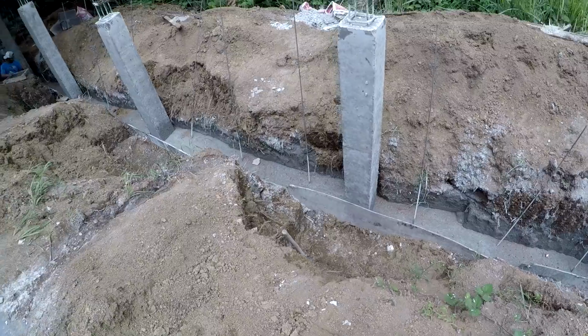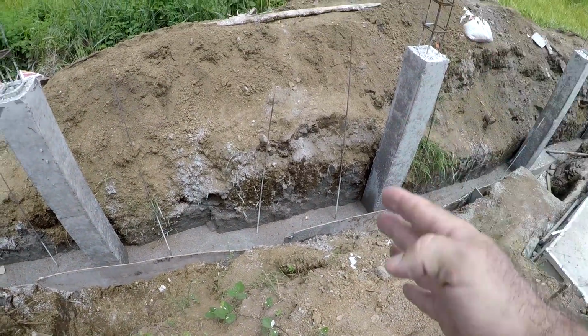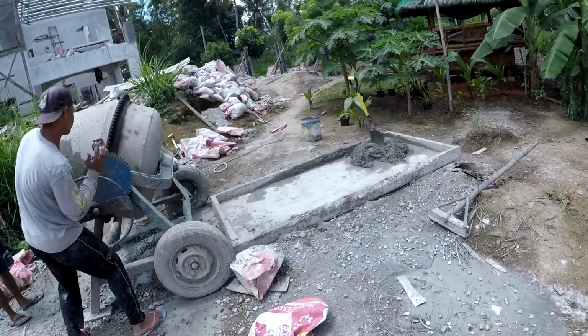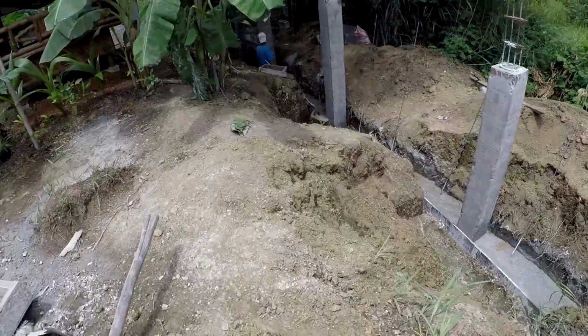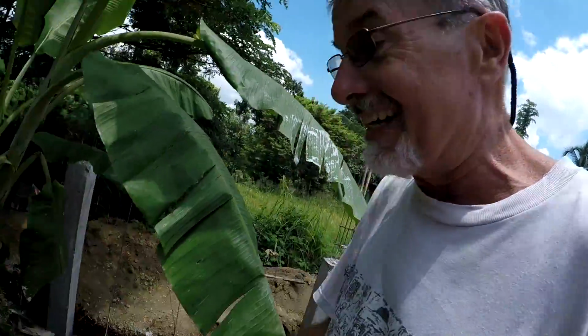They've already started pouring the beam that goes along the base of the columns for the fencing, and that's what they're doing. And they got the rebar, and the rebar is going to hold the wall for the concrete hollow blocks. But they're mixing some more cement now for this. We almost have the back. They must have done most of this yesterday.